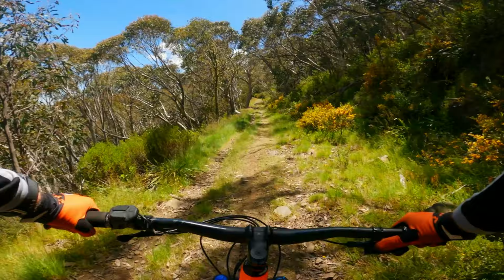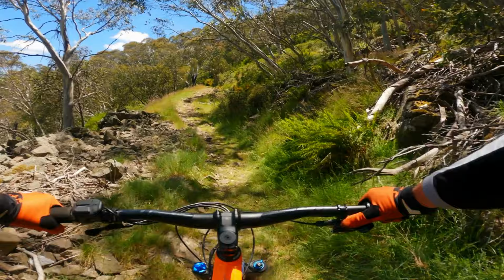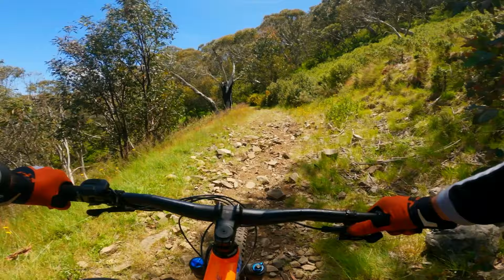Oh, keep going, going. I'm so lucky to lose all the momentum. I have no idea how you're riding this on an analog bike. And I think most people are just pushing up this bar.